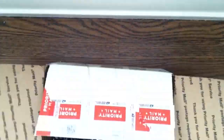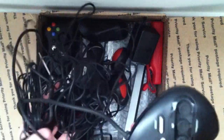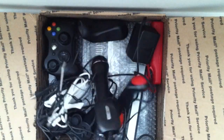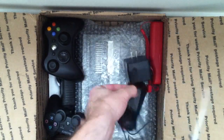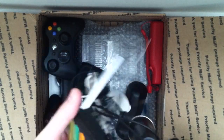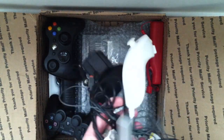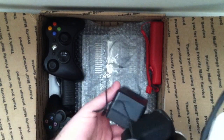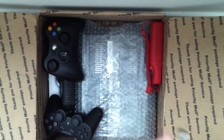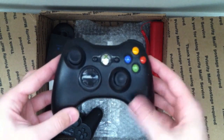Alright, box number 3. What do we have here? Bunch of jumbled up wires, controllers, sensor bar, nunchuck, a really crappy Rock Band USB microphone that I'm using to record this video. Yeah, it took me about 15 minutes to unravel all these wires. They were really tangled up together. And here's an original NES power supply. Glad I don't have to shop around for that. The original NES takes AC rather than DC, so glad that's included.